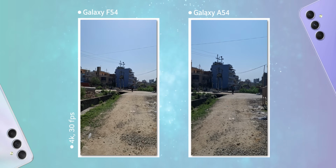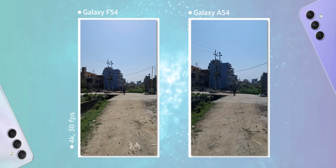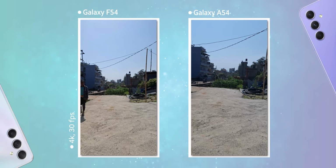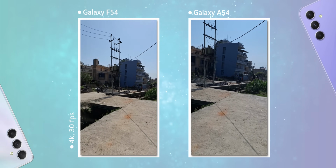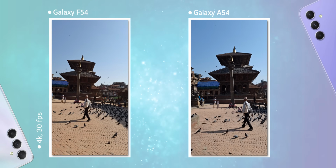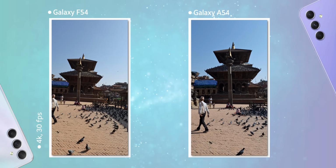The videos still look quite good with nice details and dynamic range, while Samsung's video digital image stabilization also does an okay job at maintaining decent stabilization. But yeah, it definitely would have been a lot better with OIS. And also one more thing, the Galaxy F54 has slightly wider field of view than the Galaxy A54.